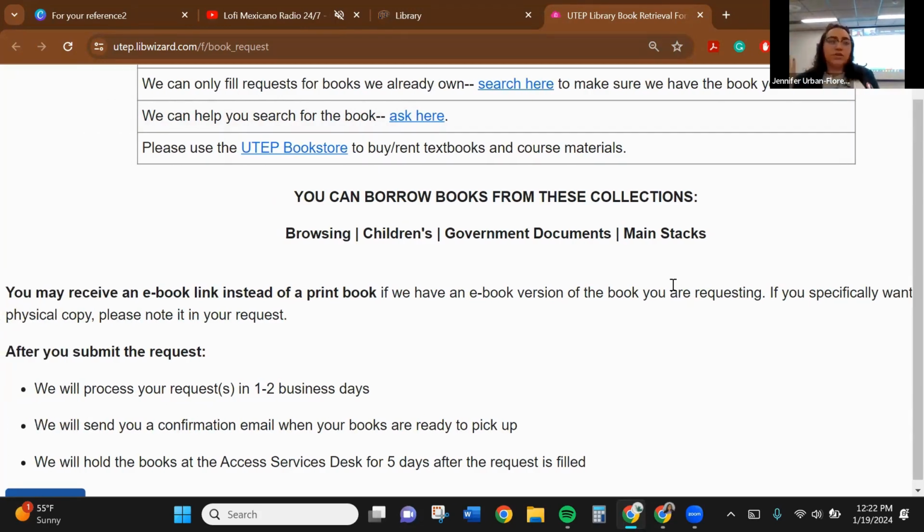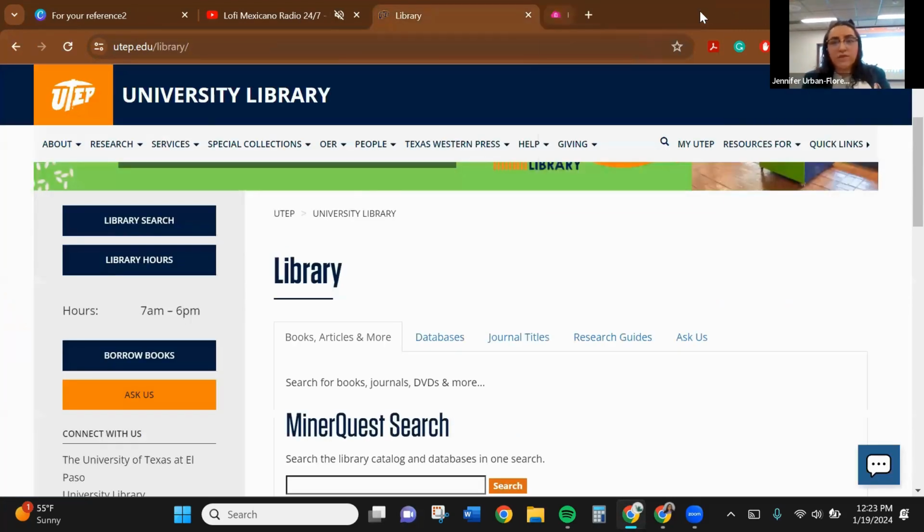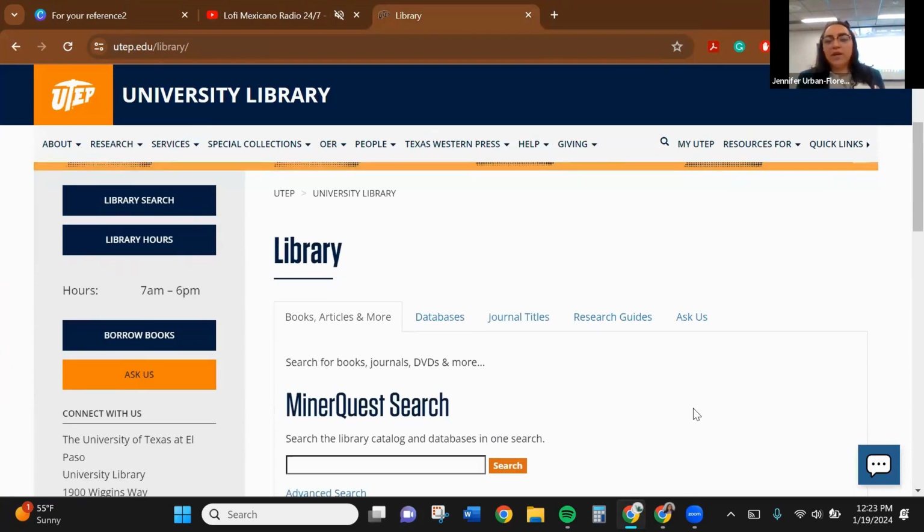This is something they started in the middle of the pandemic as a way of ensuring that you are still getting your books. And so maybe you're super busy and you can only come in on a certain day. If you do this form, you'll get an email when it's ready. You just come pick it up and you're good to go. Okay, so that I think is something that a lot of graduate students should take advantage of and know how to do.